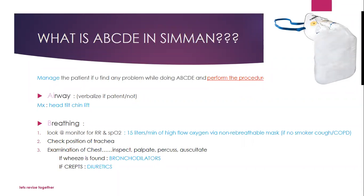After that, the next step is position of the trachea. You will check that. After that, the third step is examination of the chest. You are doing inspection, palpation, and I think percussion is not very needed because it is an acute scenario. So after palpation, you can move to auscultation. If you are doing auscultation, you can find a wheeze here or you can find crepts here. If you have found wheeze, you will manage the patient there. If you have found crepts, you will give diuretics. If you have found wheeze, you will give a bronchodilator.